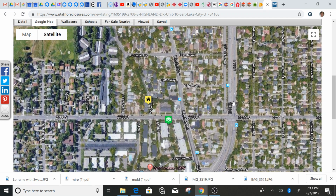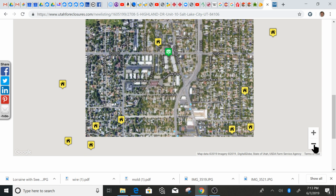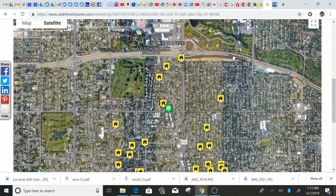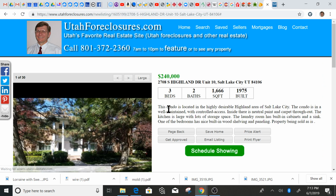And that's a place a lot of people would like to be able to find something for sale that isn't extremely expensive. And you'll see these are other properties that are for sale in the area here. But that one just off Highland Drive might be worth taking a look at while that's available.